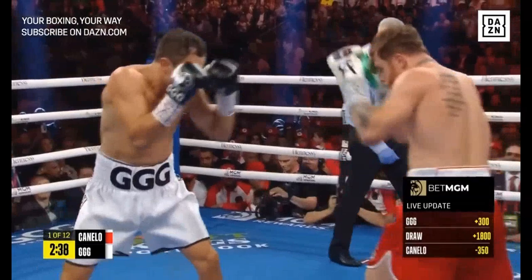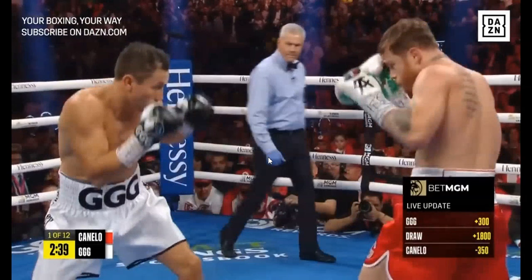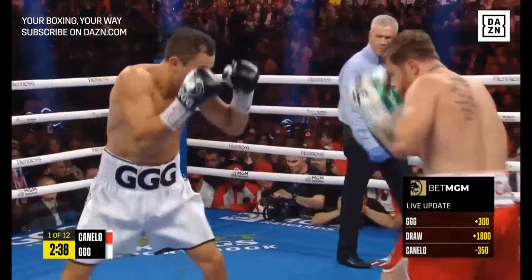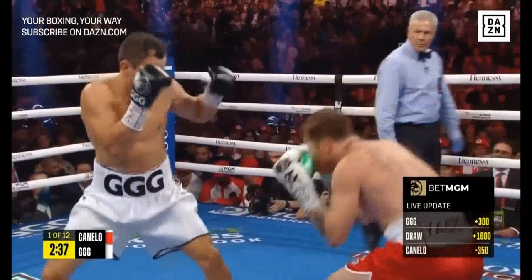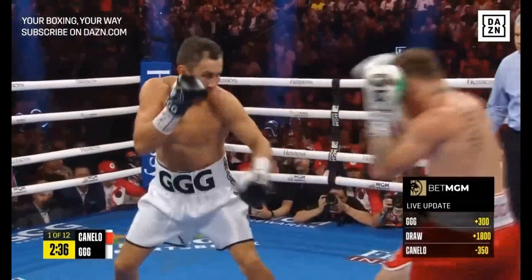Now, take a look at some Canelo Alvarez here. First off, 20 seconds into the fight, Canelo's getting to the line here. Here he is, waiting for a jab, pulling back. Getting to the line and pulling, getting away from a jab. Trying to find a way to cross the line and interact with Gennady Golovkin's jab.